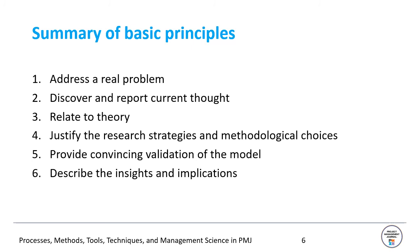They address a real-world problem. They discover and report on current thought. They relate to theory. They justify the research strategies and methodological choices. They provide convincing validation of the model to be more general, and they describe the insights and implications to both research and practice.